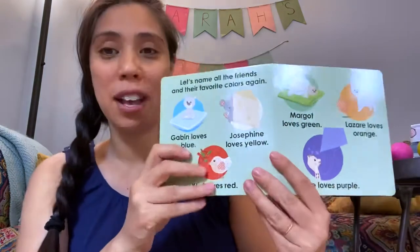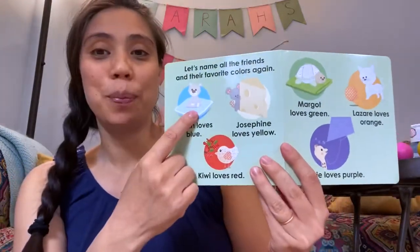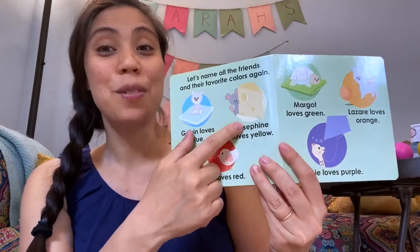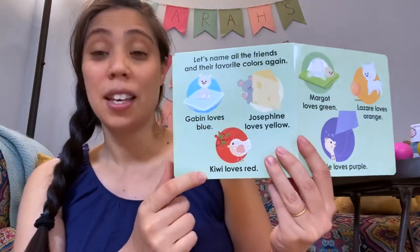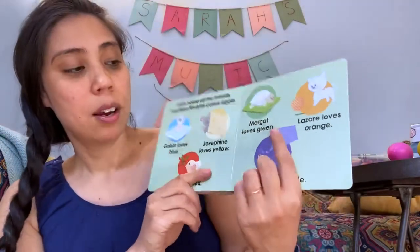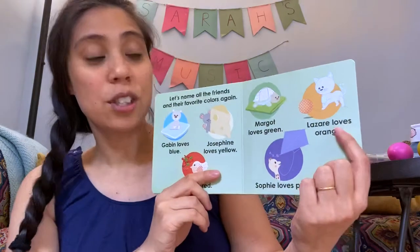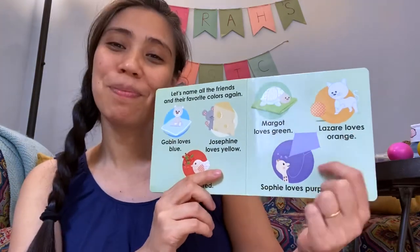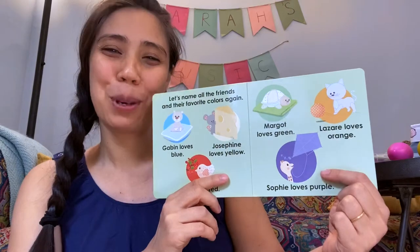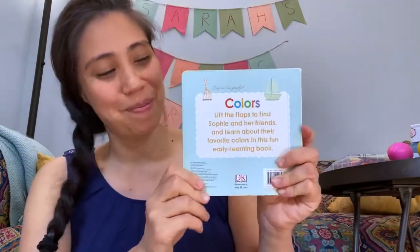Let's name all the friends and their favorite colors again. Gavin loves blue. Josephine loves yellow. Kiwi loves red. Margot loves green. Lazar loves orange. Sophie loves purple. The end.